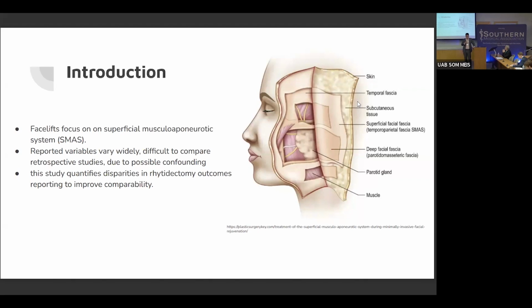So what we found through reading papers is that it's very difficult to compare papers because the reported outcomes vary greatly. No two papers we've generally found are listing the same outcomes. But we wanted to see the extent to which this is the case. Are there some variables that are reported more often, and what variables are neglected more often? So the aim of this study is to quantify the disparity in reporting of outcomes and to see the extent of the problem.